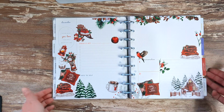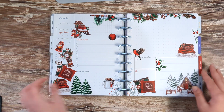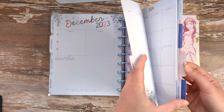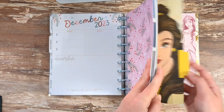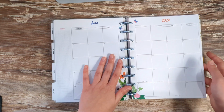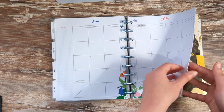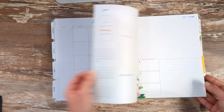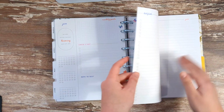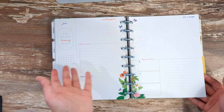I did already decorate up December. I think it looks really pretty. So yeah, I like it well enough, so I'm just going to continue using it till it runs out. And it will run out in June of 2024, or July, actually, because it goes until June. And this is what it looks like, not decorated, by the way. But in July of 2024, I'll have to pick up a new one.